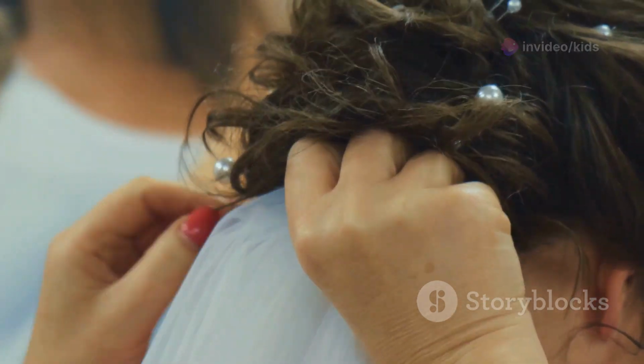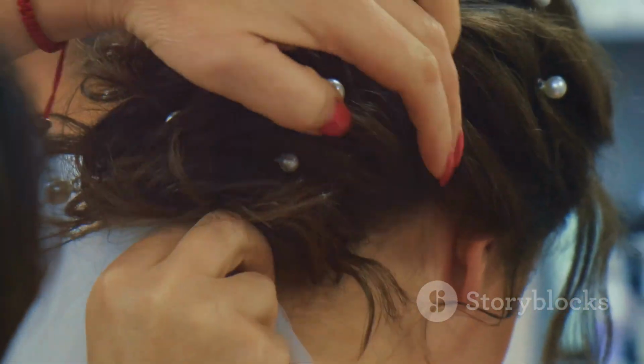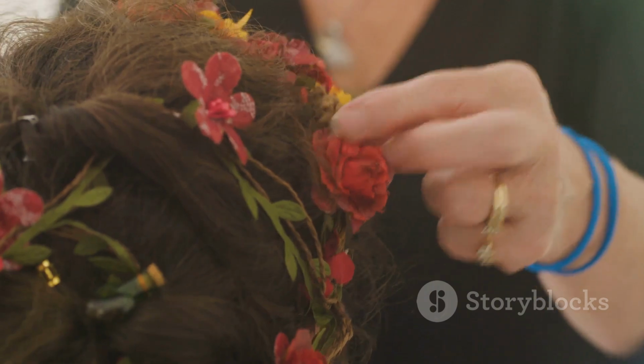Step 2. Embrace the classics. A smooth bun or a low ponytail can instantly elevate your look. Add a velvet ribbon or a pearl clip for that extra touch of class.